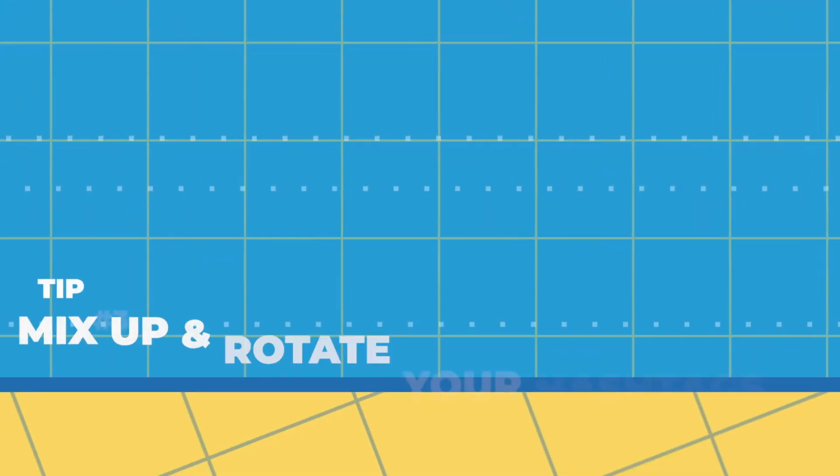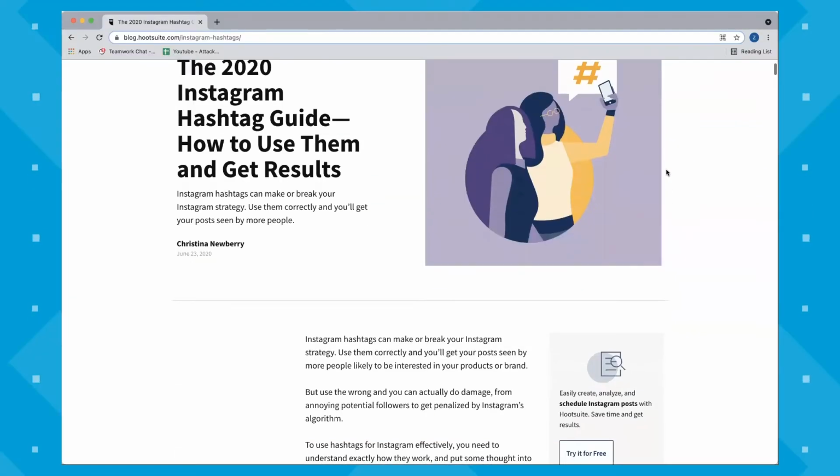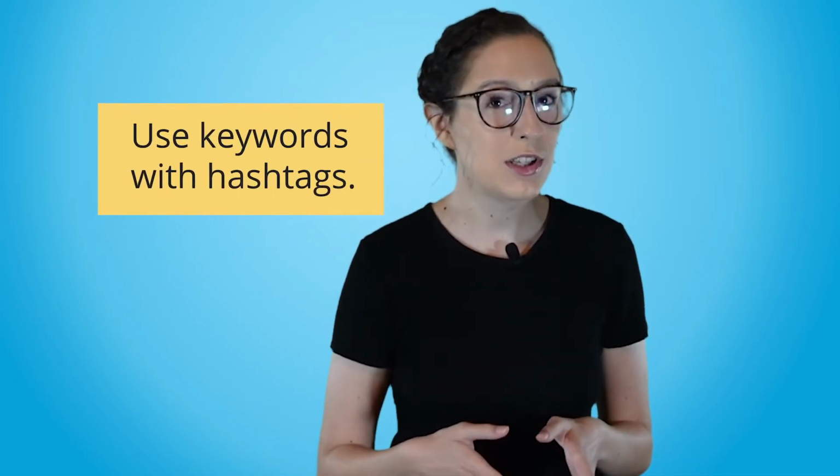Just because keyword search is the new big Instagram feature, that does not make hashtags totally outdated. So tip number 3 is to mix up and rotate your hashtags. Hashtags still hold their original function, which is to categorize content and make it more discoverable. So it's not a situation of using keywords instead of hashtags. You want to use keywords with hashtags. So here are some hashtag guidelines to follow.